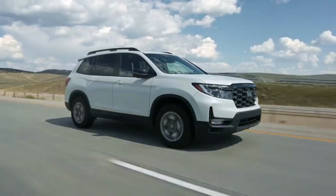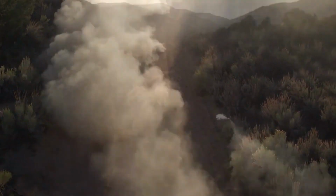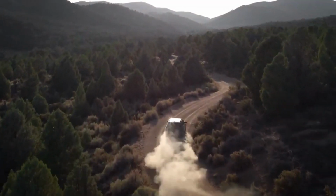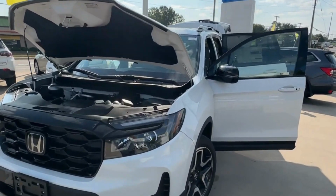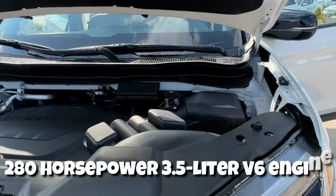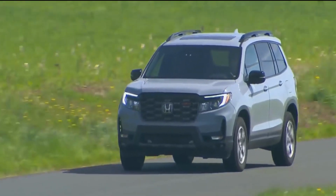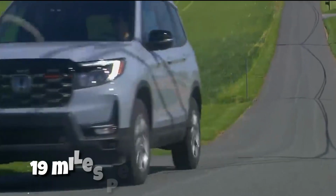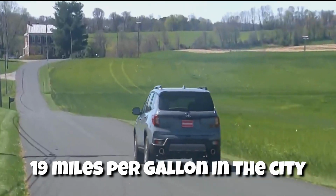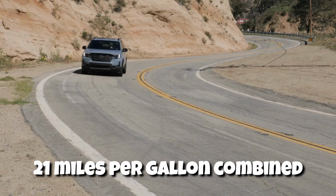The Honda Passport harmoniously blends power and fuel efficiency, a boon for adventurers who relish extended explorations with minimal refueling interruptions. Equipped with a robust 280 horsepower 3.5-liter V6 engine, a 9-speed automatic transmission, and all-wheel drive, it boasts EPA estimated fuel economy ratings of 19 miles per gallon in the city, 24 miles per gallon on the highway, and 21 miles per gallon combined.